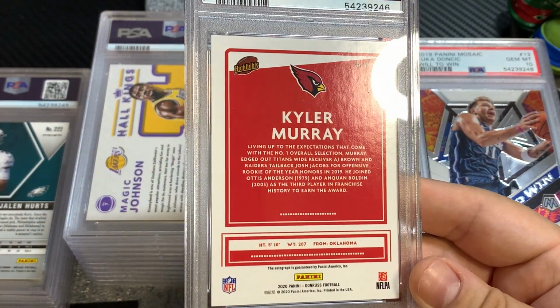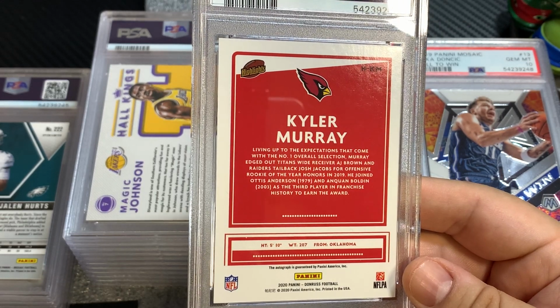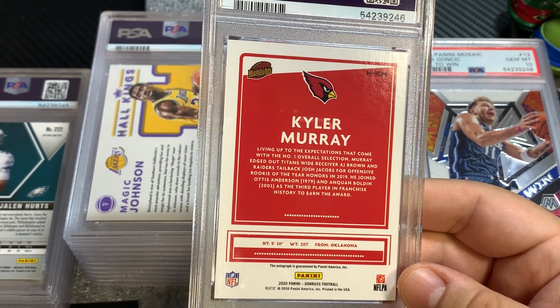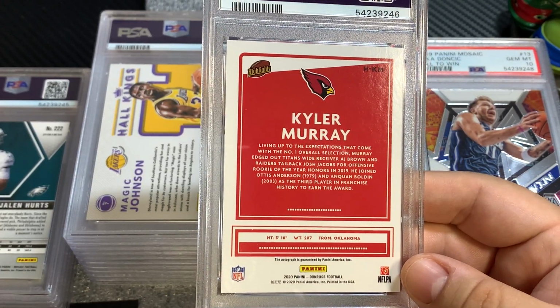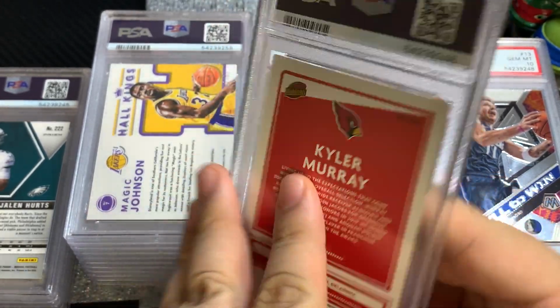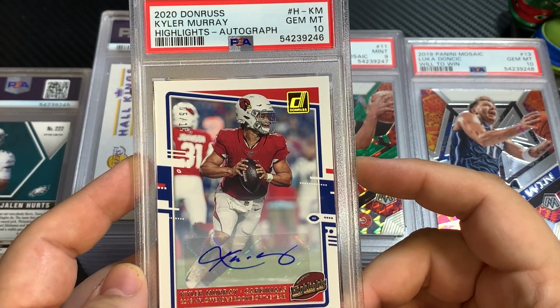This is a 2020 Donruss auto. This one, I remember this one very well. It's a Kyler Murray auto numbered out of 15, I think. Yeah, got a 10.